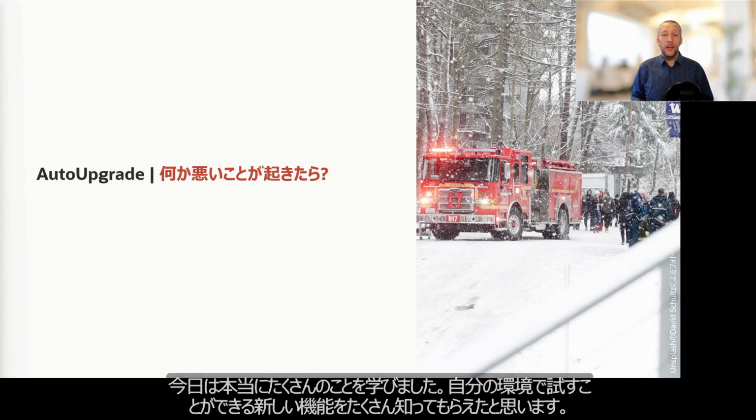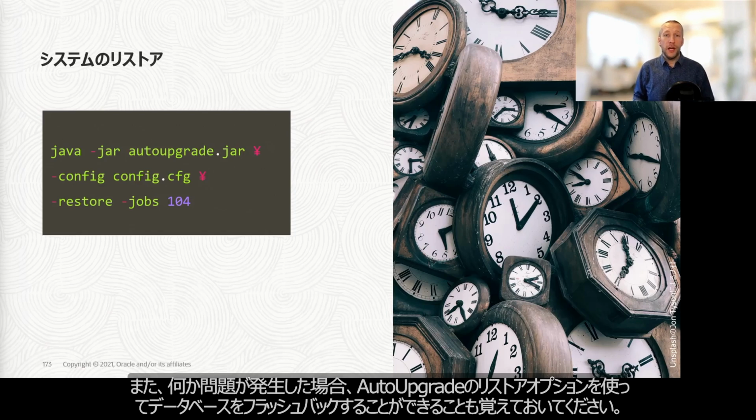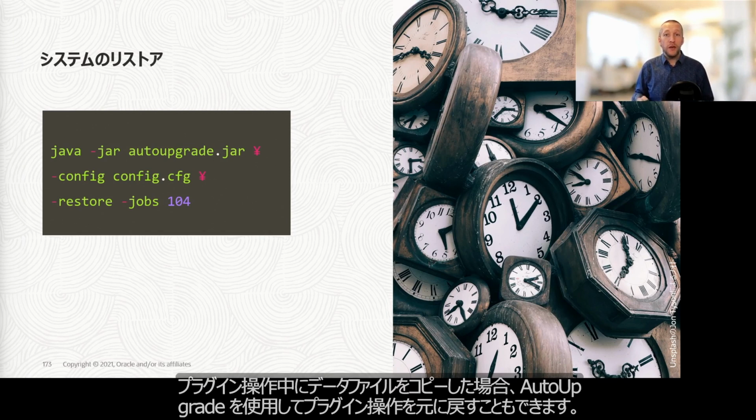We really went over a lot today, and I hope that you learned a lot of new features that you can try out in your own environment. And remember, if something goes south, you can use the restore option in AutoUpgrade to flashback your database. If you copied the data files during a plugin operation, you can even revert the plugin operation also using AutoUpgrade.